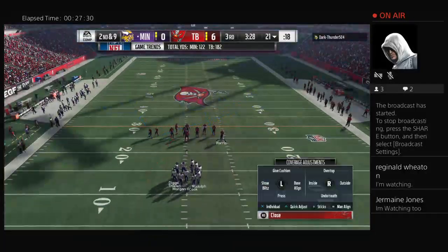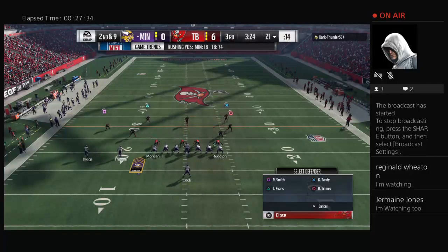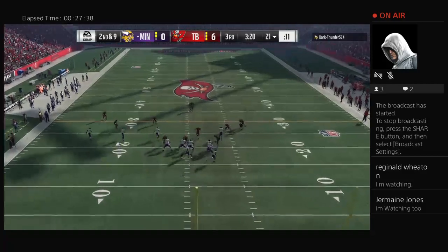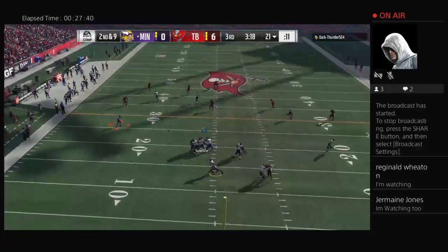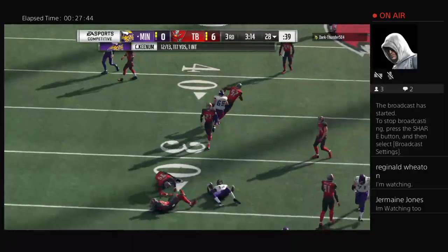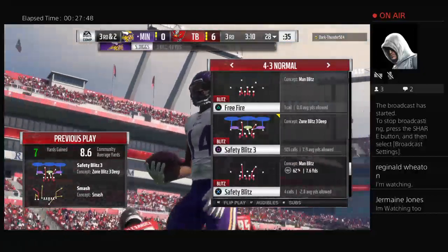And ready now for 2nd and 9. Let's go. To throw, it's Keenum. The left side caught by Diggs. And this one will go to the 28-yard line. The reception good for 7.